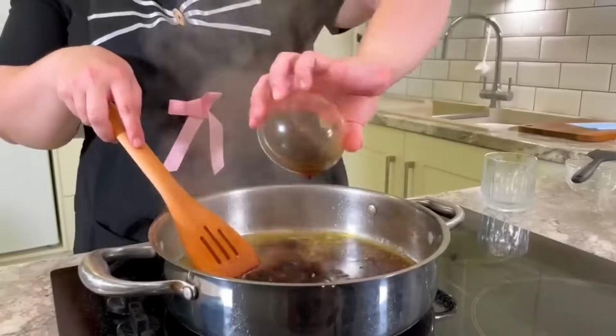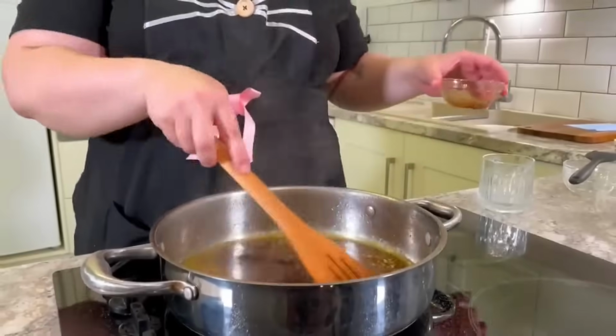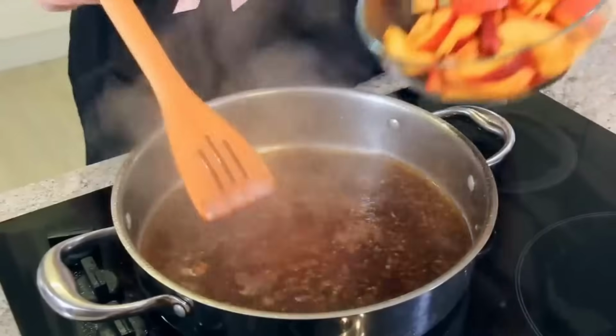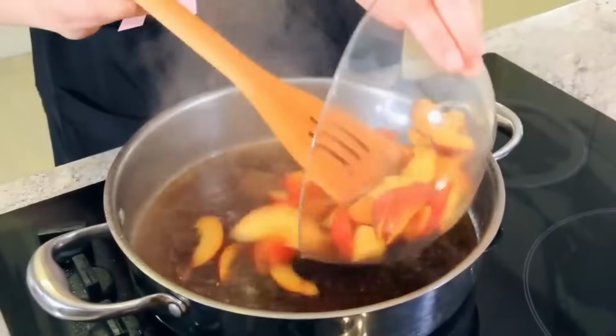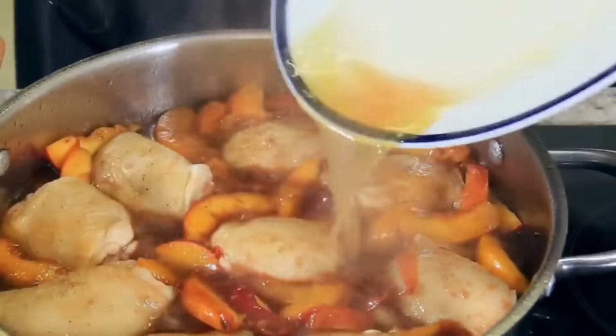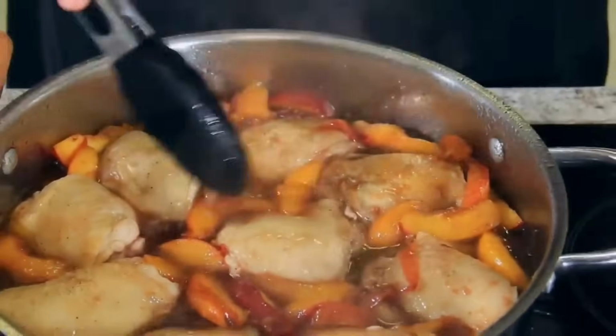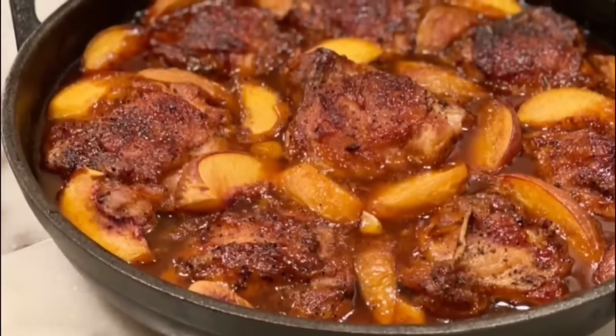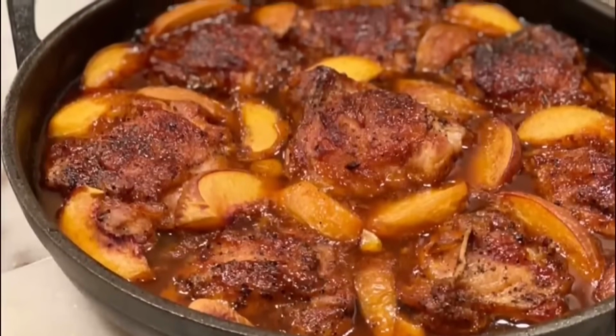A splash of bourbon or brandy is sometimes included, lending a smoky nuance. The sauce is typically thickened with a cornstarch slurry, producing a glossy finish that adheres beautifully to the chicken. This dish illustrates the versatility of chicken as a canvas for flavor, adeptly marrying the sweet with the savory in a uniquely American culinary experiment.